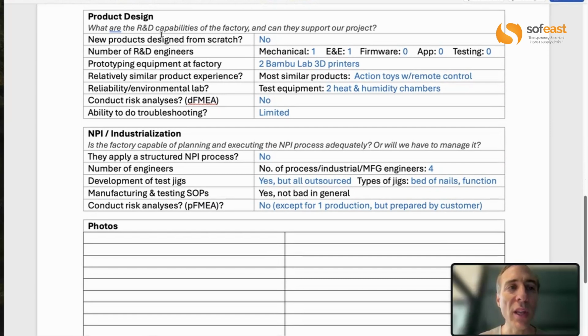Then I also added two things. Product design. So can you rely on them to do a part of the product design work? Okay, product design and development work. And also the NPI, new product introduction / industrialization. Okay, so that means can they actually do all the work of going from an approved prototype? So it's possible to make one product that works well, looks good, etc., to mass production, high quantity production, right? And there's a lot of things for electromechanical products that are designed from scratch. There's a lot of things here. Okay, so their ability to actually plan for it and execute for it.